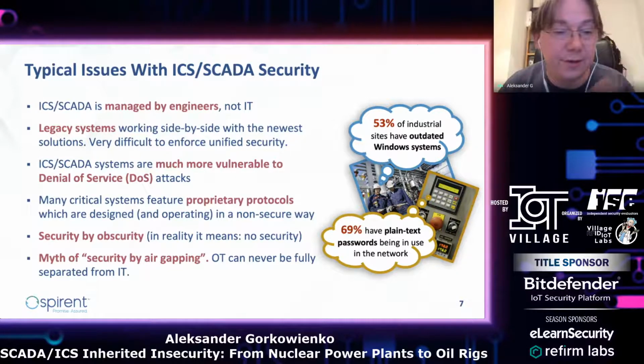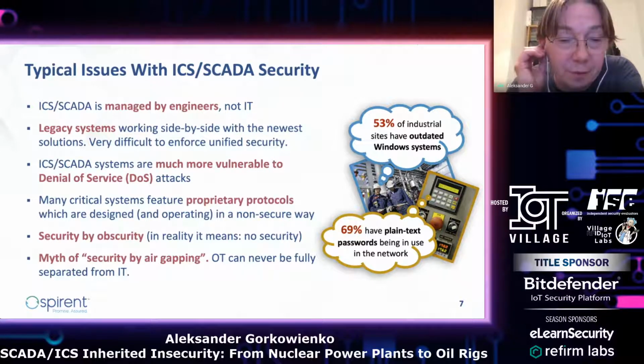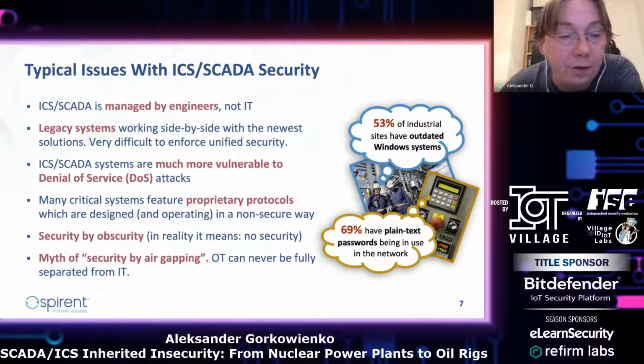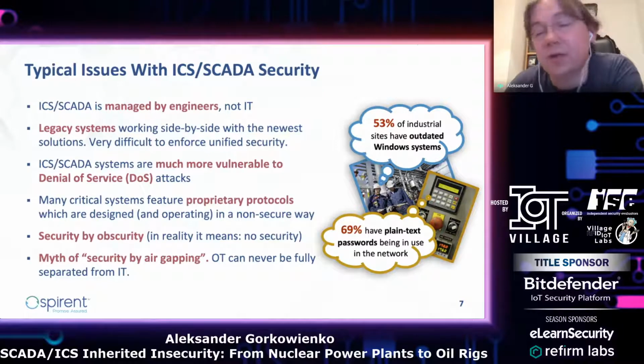test cybersecurity. I mentioned already that many critical systems feature proprietary protocols, designed long ago and operating in a non-secure way. So no encryption, none of the well-known security features as we know them these days.